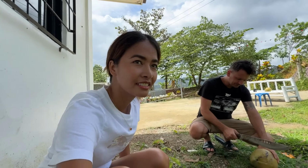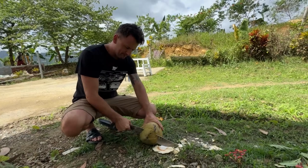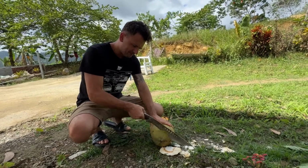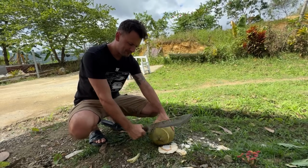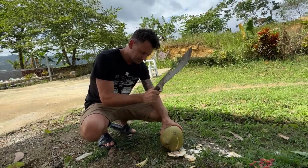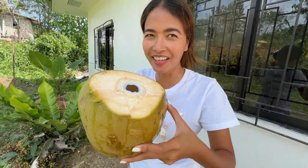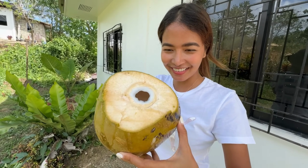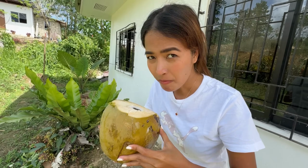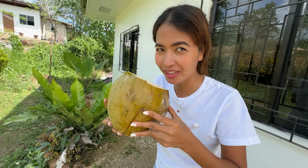Careful, honey. Wow. If we have a sharper machete, that would have been done in one go, yeah? Look at this, very dull. Honey made the perfect hole, guys. Look! Oh my god. It's touching my nose. It's hard when you do it like this, actually.